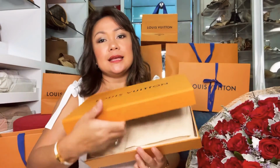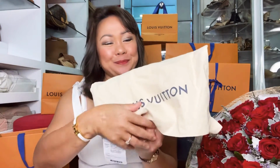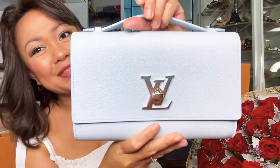So yeah, it's quite a small handbag, guys. In a guess of what I got. So I got this Lakme clutch, guys, in powder blue. Look at that. Powder blue.